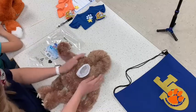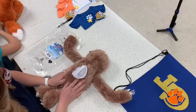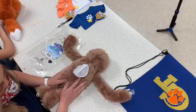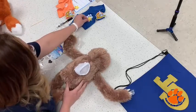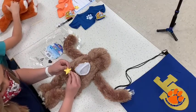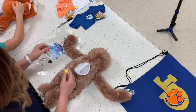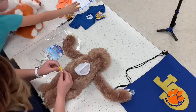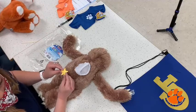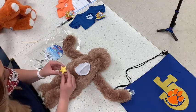So, okay, we're gonna go ahead and keep moving. Now that I've got everything all filled and stuffed in here, next thing we need is our yellow star that came in our kit. Okay, so can everybody find their yellow star? Everybody find your yellow star. And this is what we call our wishing star.